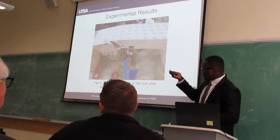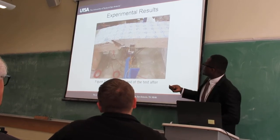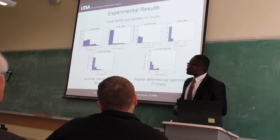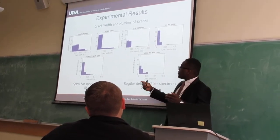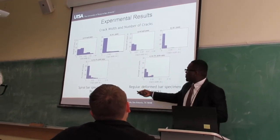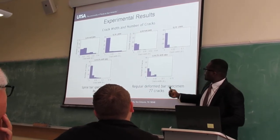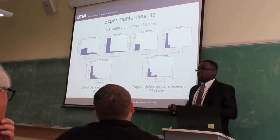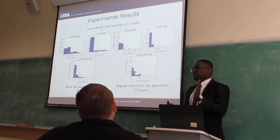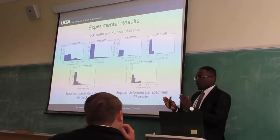And this is what it looked like at the end of the testing before we could unload it, our testing experiment. And these are the histograms showing you the crack width and the number of cracks that we saw. Looking at these first three here for the spiral bar, you can see that we have wider cracks compared to the regular deformed bar. That's telling us that the pattern is still continuing, but we're trying to study how we can change the design, or maybe the shape of the bar, so that we can better design for smaller cracks.